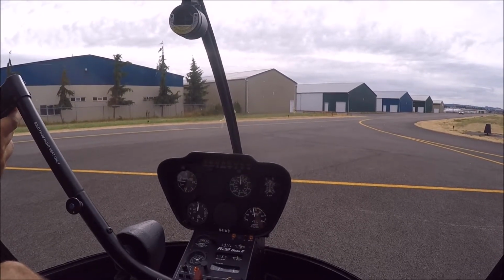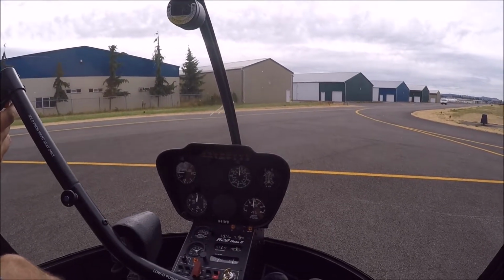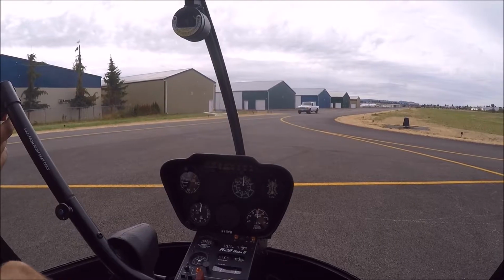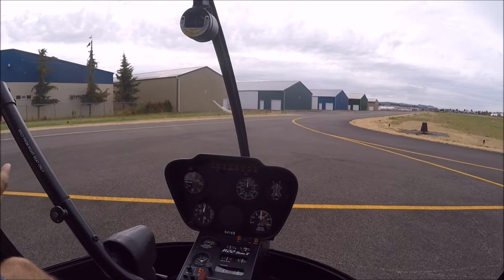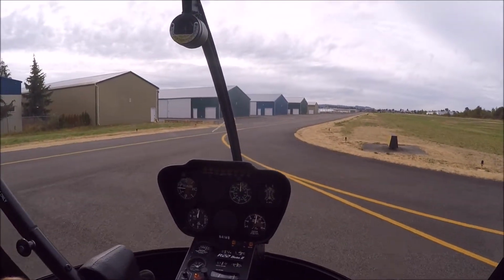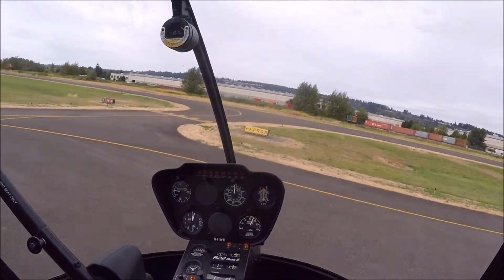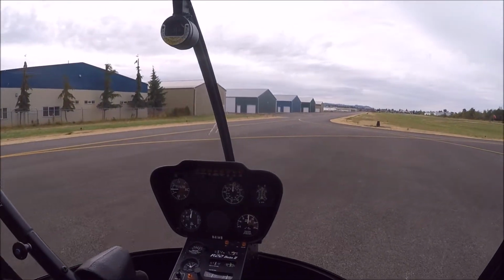A little bit of left pedal. So, yep, more left pedal. There you go. Let this guy go by. Alright, we're not doing a run-on takeoff, so let's just come back down. In fact, let's get back over the middle. Yeah. Let's just get back down.